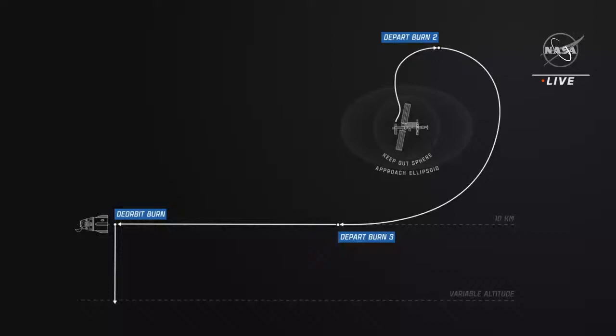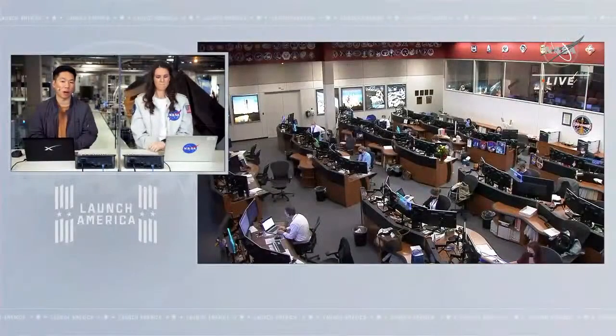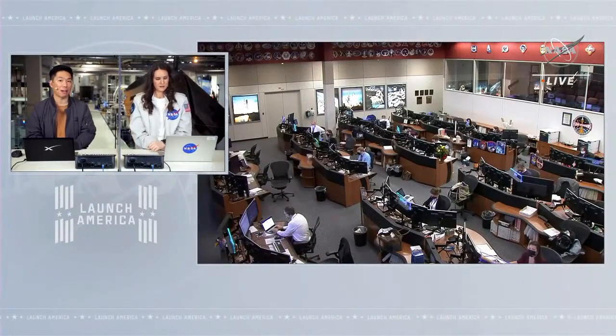And that was Mike Hopkins confirming that they have doffed or taken off their suits and they are currently drying. Again, they will be putting them back on in a few hours from now in preparation for deorbit.